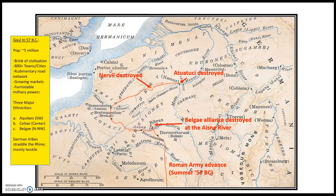All right, let's take a look at the big picture, the challenge that faces Julius Caesar in this particular campaign, one of the reasons why he ends up becoming a great commander. Now, Gaul, prior to the Roman conquest, say 57 BC, has a population of around 5 or 6 million. Put that into context. In 1776, when the American colonies revolted against the British Empire, the Americans had a pre-war population of 3 million. So this is roughly double that.